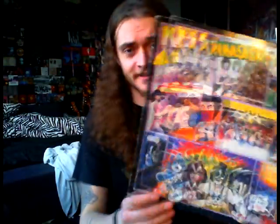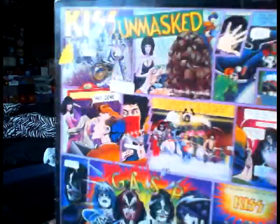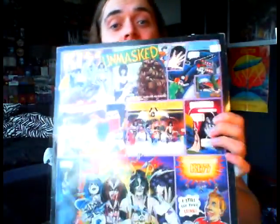This isn't really showable either. This is really something I just bought for the cover because I'm not even a really big Kiss fan, but this just looked fucking cool to me. And I liked the idea, so I was like, well, I'd love to have this. And it was fucking €3, so for like €3 I'm not going to leave that at a store when I think the cover looks fucking awesome.